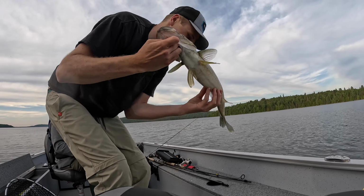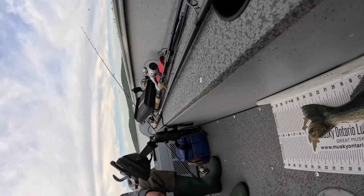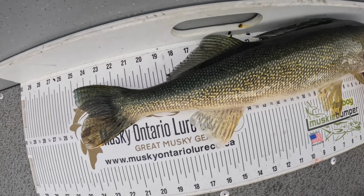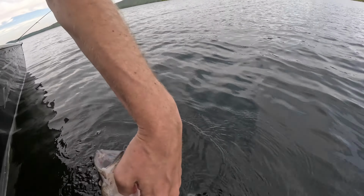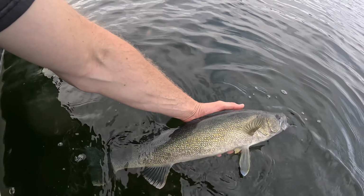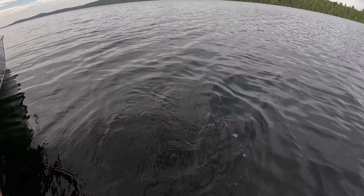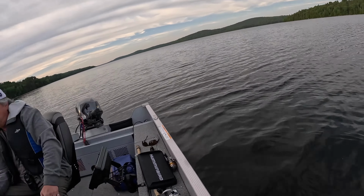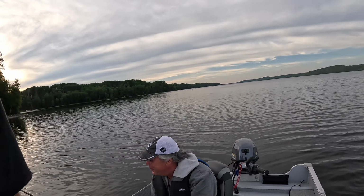Here it is. We'll call her 25 and a half. Look at that. It's a big one. Okay. Here we are. Just a giant. And there she goes. Okay. Oh, he's got me beat now. 25 and a quarter. Yep. Alright, that's a nice fish right there.